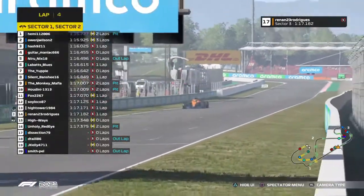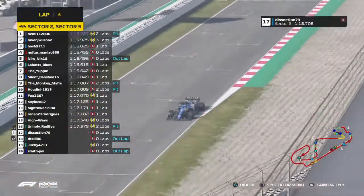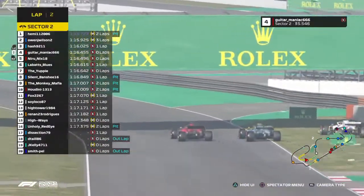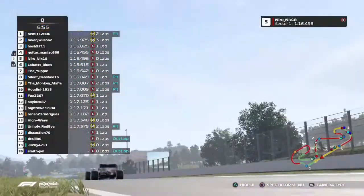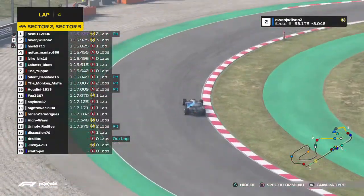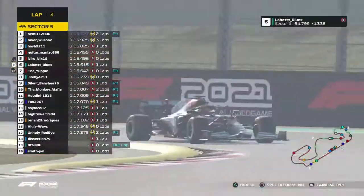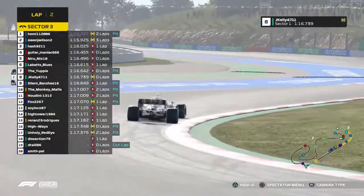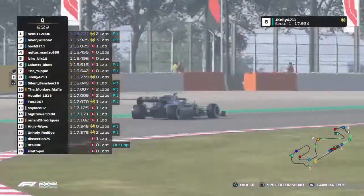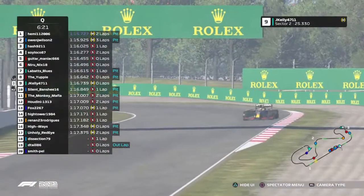Greenan coming across the line, P17 up into P14 with a 1:17.182. Dissection looks like he'll have to take another trip around as well. Oh, we got some cars off track there. Once again, it's just a shootout to get some timed laps in here. Jay Kelly, great lap in the Mercedes with a 1:16.739 on the mediums. A lot of guys are really trying to get that medium strategy in place here, so that's looking to be probably the strategy that the drivers want to be on.